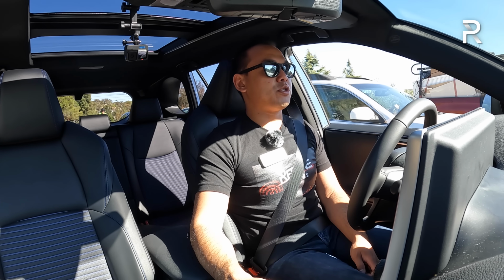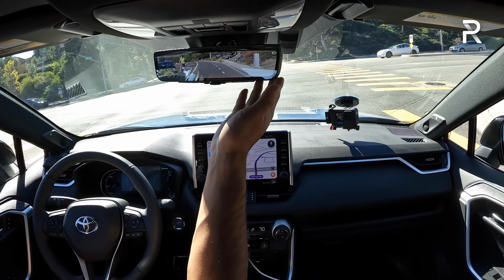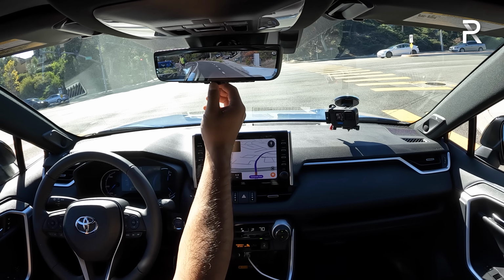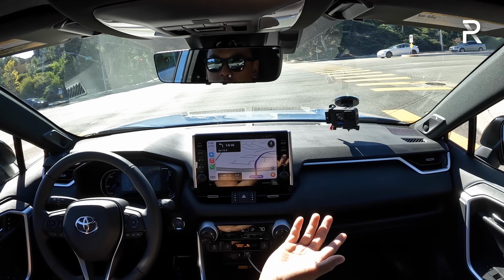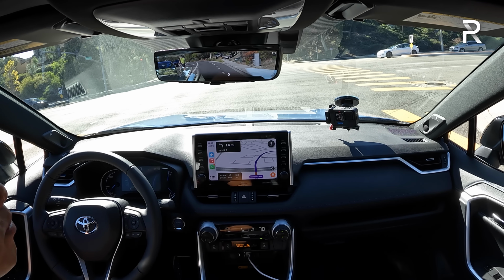My tester here has an optional rear cross-traffic braking, and it has also the full 360 camera, and I also love this digital rear view mirror. If you don't like that, you can kind of flip it this way. It goes back to traditional mirror, but I imagine most of you, once you get used to that, it's a great way that you can spy on people too.